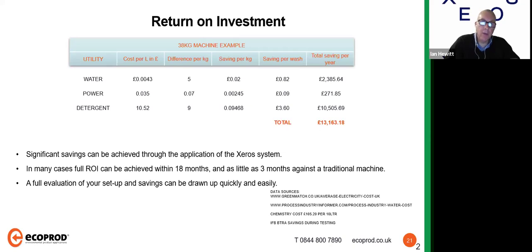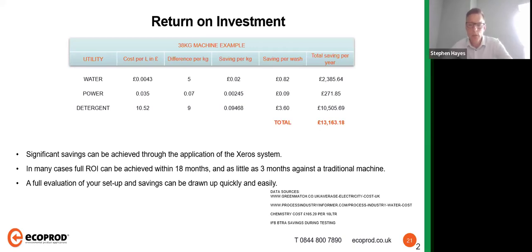If you're looking at the environment, you can save over a 5-year period up to 3.5 million litres of water, which is not being used as well. So there's lots of cost savings, but there's lots of environmental savings there as well. And we can do an evaluation of your site to see how many washes you're doing and how this can be a return on your investment. So it could be as little as 3 months, or it could take up to 18 months, depending on how many washes you use. I think the important thing to say as well is that this is just one machine.